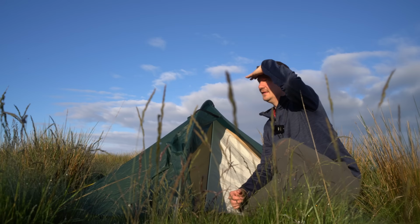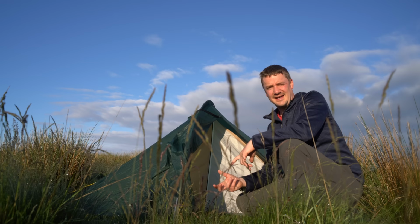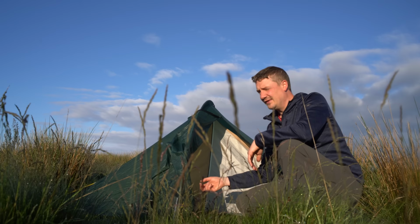Yeah, it was a good night in the tent, slept really well. One small issue is that it doesn't quite seem to be long enough. I'm 5'11", so whilst I fitted in the tent fine, I had a little bit of damp on the bottom of my sleeping bag from where it was kicking the inner against the outer and bringing the condensation through. And the same at the head end as well.